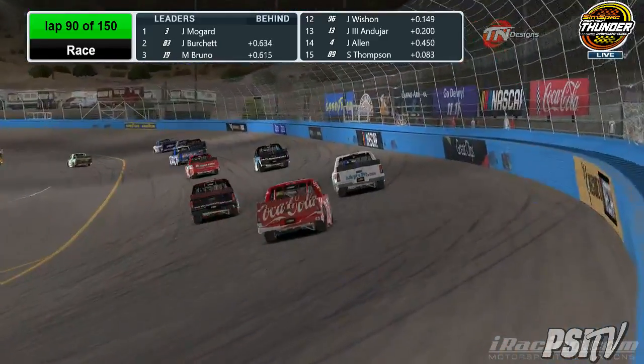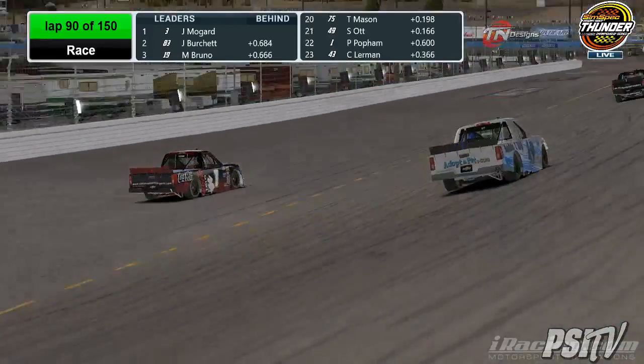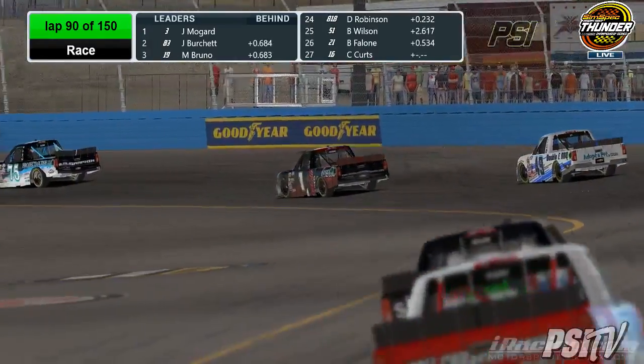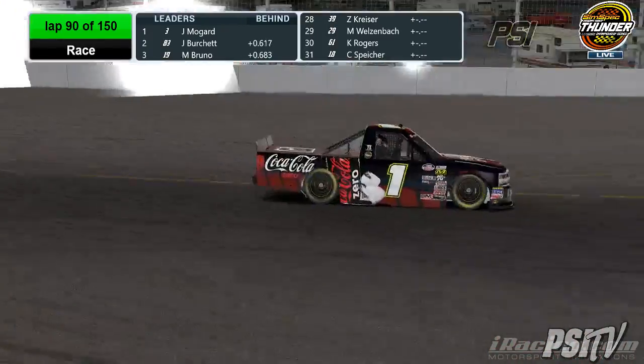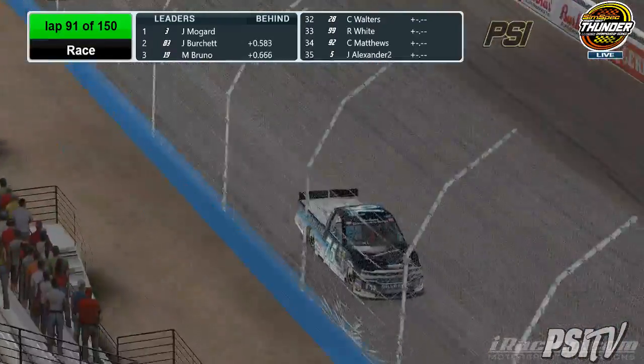Yeah, PJ Popham trying to work by that Double E Barbecue truck of Sawyer Ott. Sawyer Ott with a bunch of damage all over that Chevrolet Silverado. Popham easily going to get by the 49. Now we're going to try and catch up to Terry Mason to try and get by him. We saw Terry with some damage a few cautions ago, trying to miss a big wreck down the front straightaway.